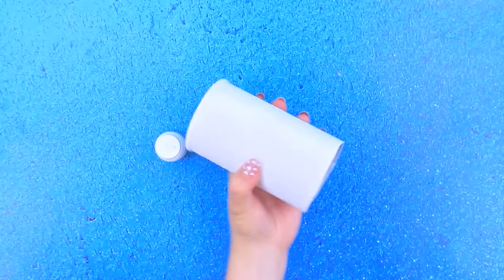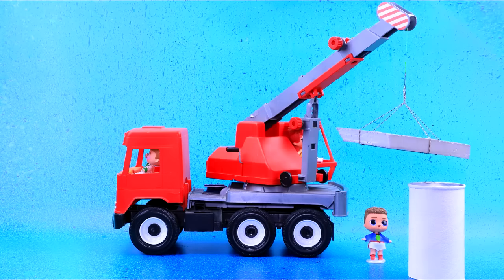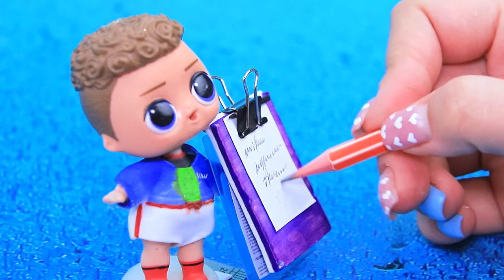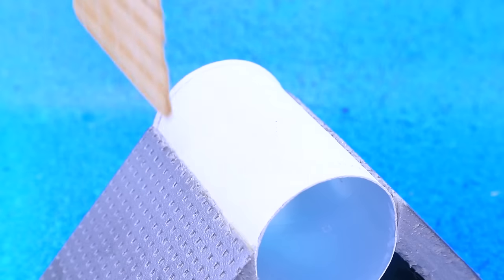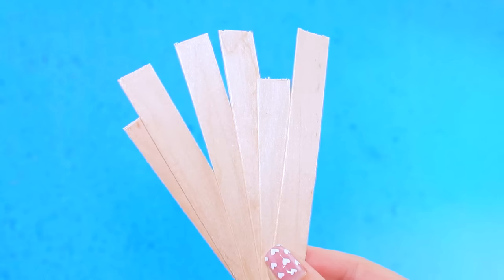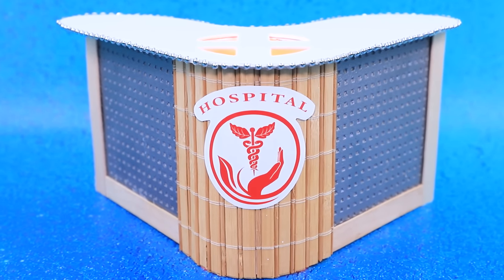Paint it white. The construction team delivered the materials. Go! Sign for the delivery. Cover with a rug of sticks. Strengthen this structure with sticks. A reception is decorated with a corporate logo.